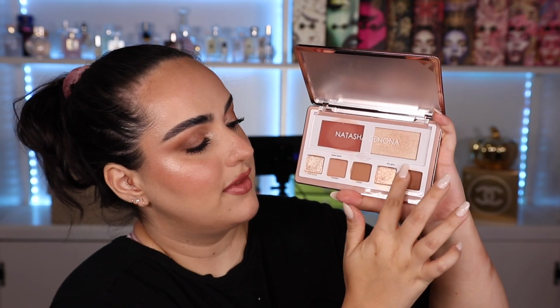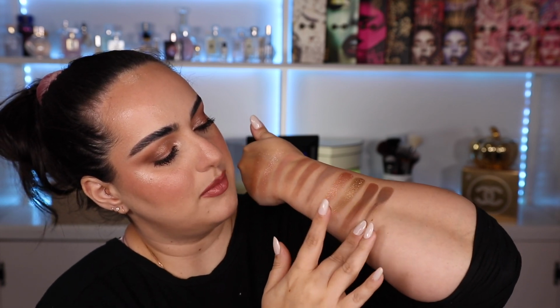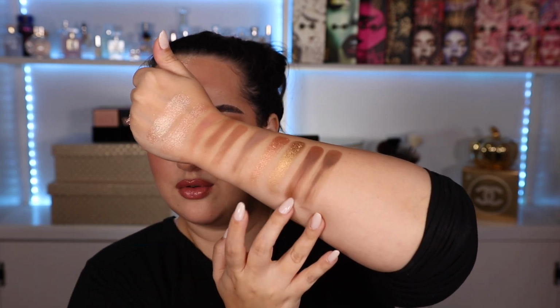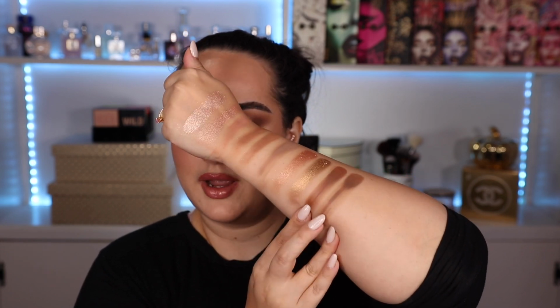So lastly, we have the color Smoke right here. And we are going to compare it with this color Smoke on this palette. Smoke from the face palette, Smoke from the eyeshadow palette. So that is how those two compare right there. This one's much more cool tone and this one has a bit more warmth to it right here.